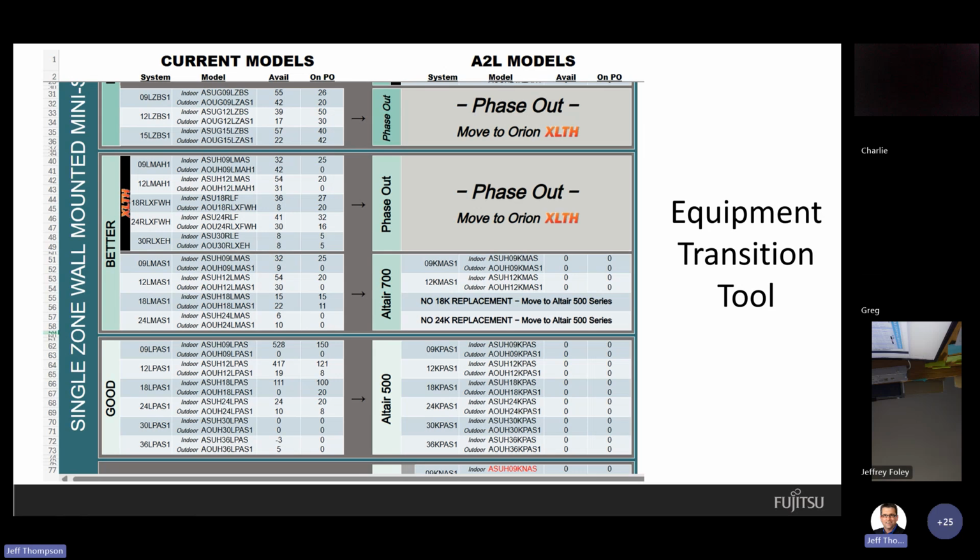The good thing on this one is you can see the ASUH 9 LPAS down here in the good level. We have 528 units available there. So we know we're really good. We have no issues when you call for a quote. What if we're down to 5? We need to be able to identify that and tell you, hey, I'll give you your quote here, but we only have 5, so I can't guarantee they're going to be here when you want to order them.